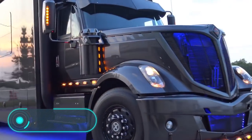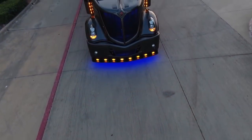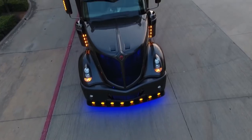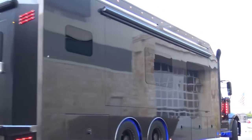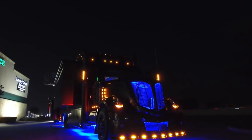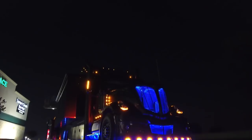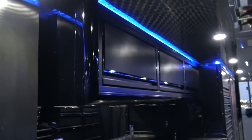Luxury Race Hauler. This truck was designed specifically for Scott Bloomquist, a professional mud racing athlete. This luxury trailer was produced by Turnkey Industries. The experts managed to create a car that combines style and laconism, both on the outside and inside. The design uses a large amount of black color and stands out for its blue LED lamps. The floor and furniture are made of natural wood, and the compact kitchen countertops are made of marble.